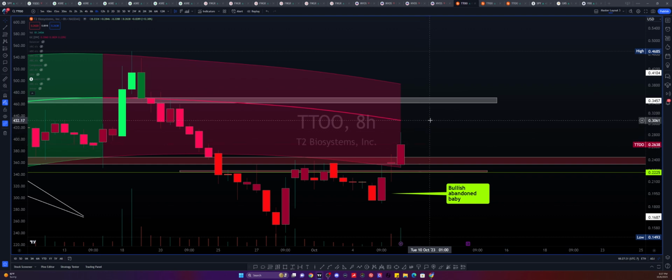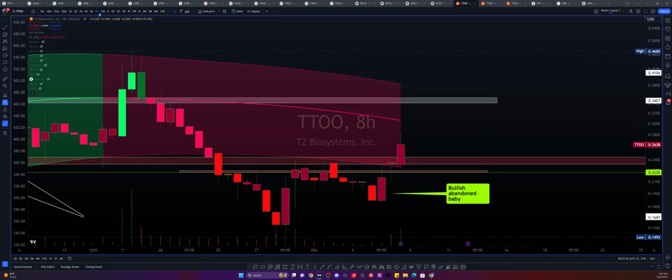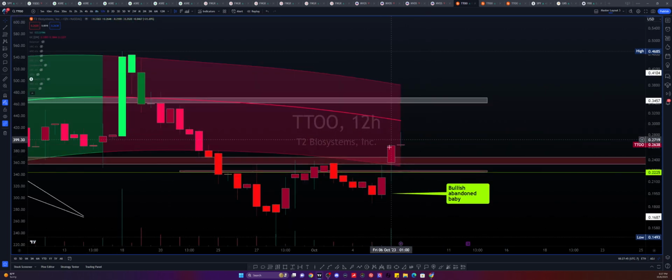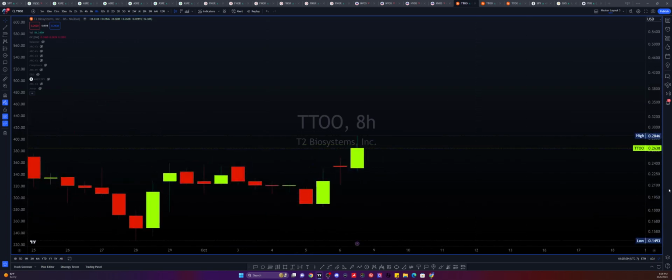I do have to show you a potential play though, right? Because there may actually be a pullback. And the reason why I can actually identify that pullback is for a couple reasons. First of all, the 12-hour time frame creating a shooting star up here, right? So usually when you get this shooting star, there could be a short-term time frame pullback before a continuation to the upside. But I must say that the 8-hour time frame actually closed with a bullish engulfing candle formation.